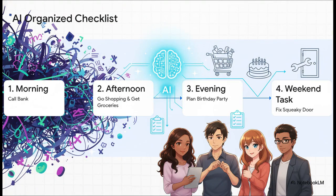But here's the cool part. Watch what happens when you just hand that messy list over to an AI. You can feed it all those jumbled notes, and bam, it instantly transforms them into a logical, actionable plan. The AI just figures out what to tackle when. It turns all that stress into a clear, simple checklist for your day.